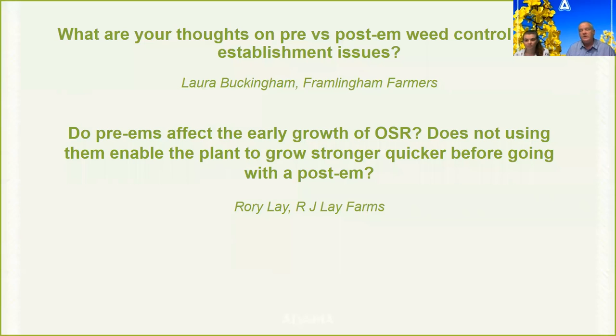Whether you do use a pre-em or not use a pre-em, the question from Rory is about how this may affect the establishment and the early growth of the oilseed rape crop. We know from experience for sure that certain herbicides, when applied, and particularly if closely followed by a significant amount of rainfall, can affect the early establishment period. The counter to that, of course, is waiting for the post-em application. Then if weeds do germinate, they will be competing with the crop. Chickweed particularly can be quite aggressive in the early stages of growth and compete with the oilseed rape crop.